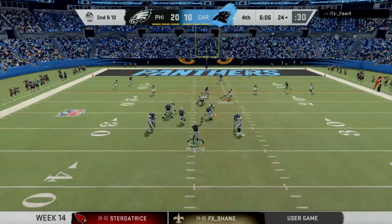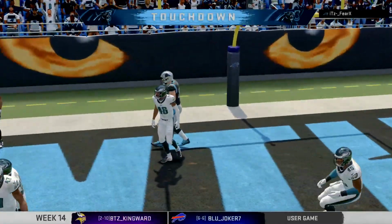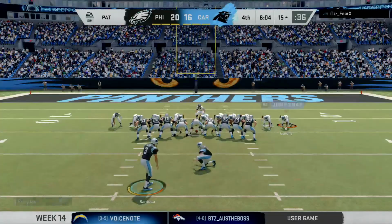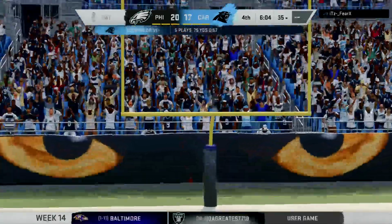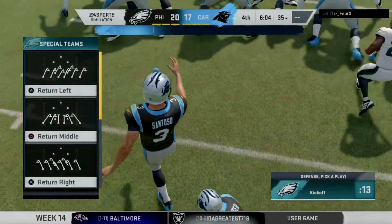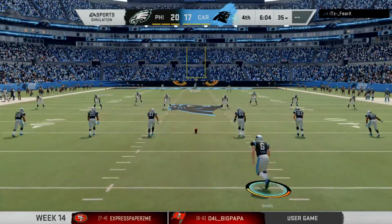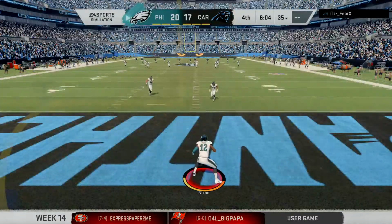To throw on 2nd and 10, Haskins. He's got it for a Panther touchdown. A 24-yard touchdown, as they are now just an extra point away from making this a 3-point game. Extra point right down the middle. And now things get a bit more interesting here in this fourth quarter. So just a 3-point game now as they send this one away.